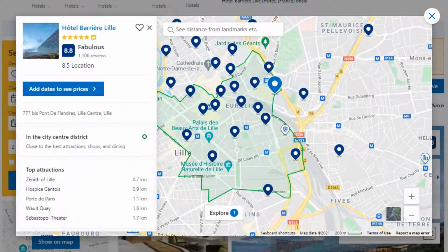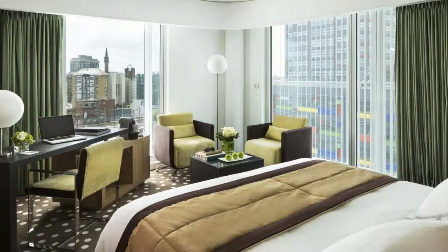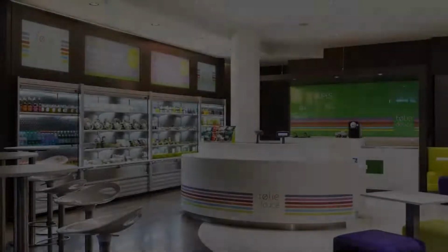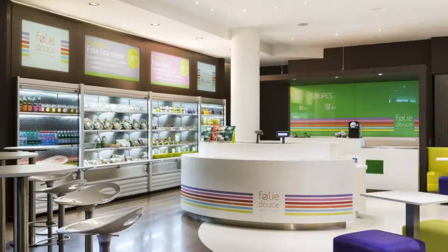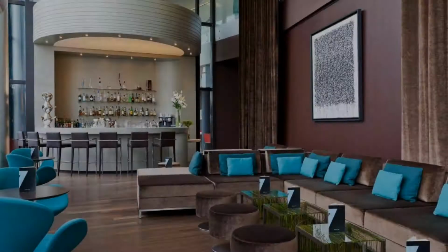Number 1. It's a 5-star hotel. The location of the hotel is attractive and the guests love walking around the neighborhood. Check-in time is 3 p.m. and check-out time is 12 p.m. Guests are required to show a photo ID and credit card at check-in. Pets are allowed in this hotel.